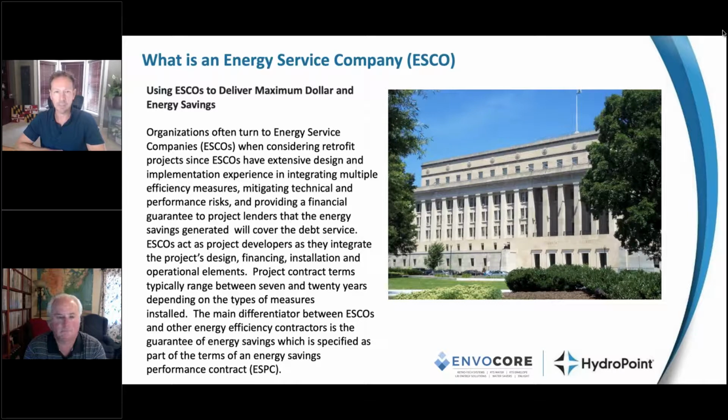And there's usually always some level of threshold of a return on investment. In the federal government, it's typically 25 years. In the MUSH market and municipality market, it could be 10 to 15 years, again, depending on the contract that the ESCO agrees to with the particular end user. So that's how we help out.